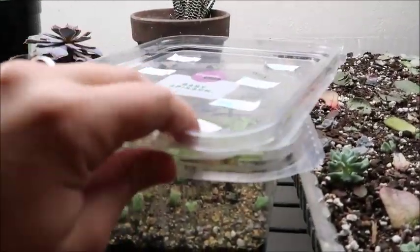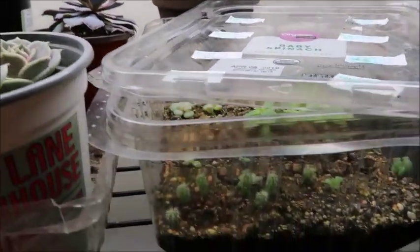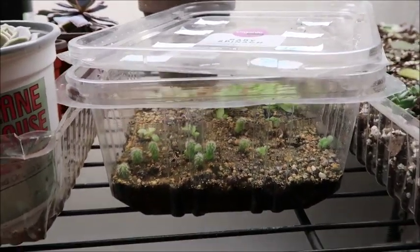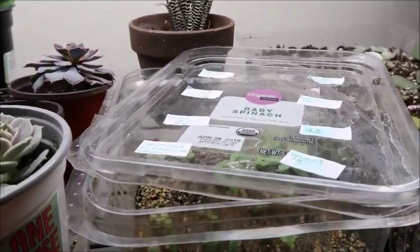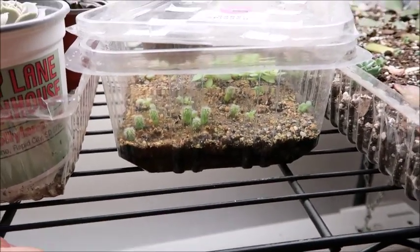But yeah, so this is kind of where they just stay and do their thing. I'm probably going to be leaving these in here until we move at least, and then maybe I will replant them, but I just kind of wanted to give you guys an update on these. I'm definitely going to be ordering more seeds here soon. I just have to kind of pick what I want.